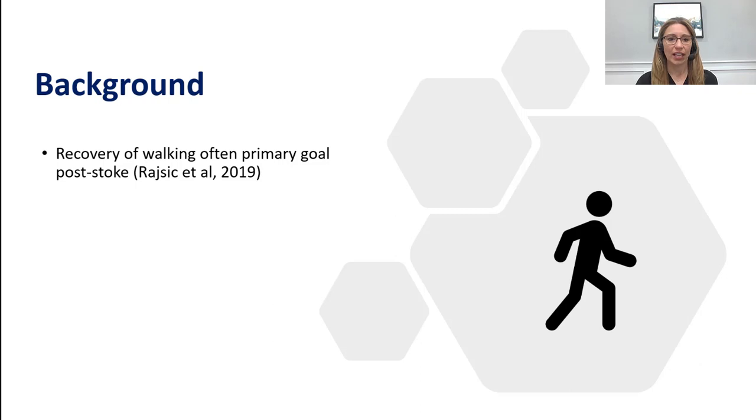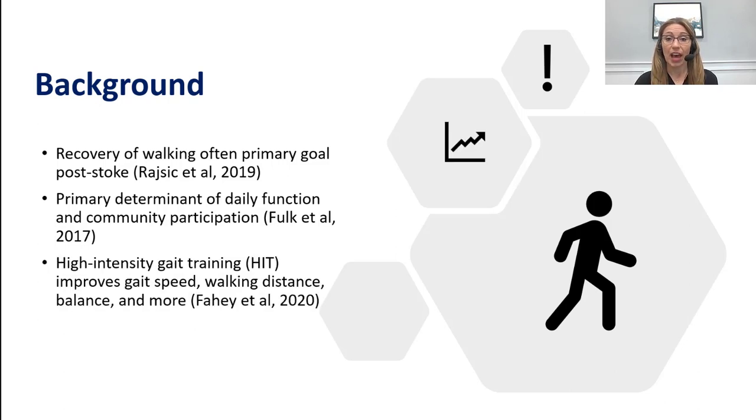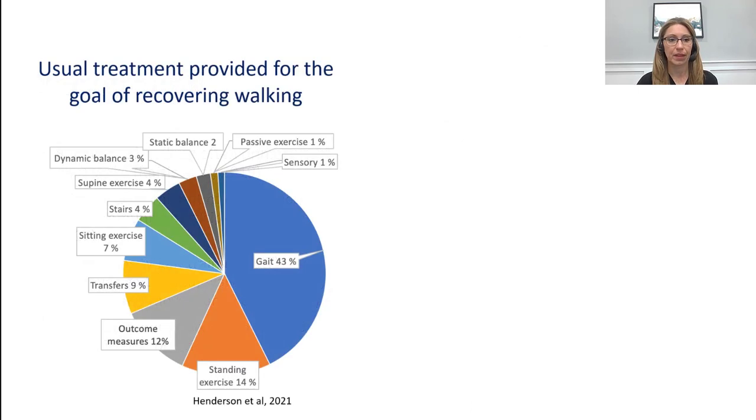Recovery of walking is often a primary goal for patients undergoing stroke rehabilitation, and it's also a primary determinant of daily function and community participation. The evidence indicates that high-intensity gait training improves gait speed, walking distance, balance, aerobic capacity, and more. But high-intensity gait training is often not delivered as part of routine rehabilitation practice. Instead, usual treatment provided for the goal of recovering walking often includes several different interventions at a relatively low dose.